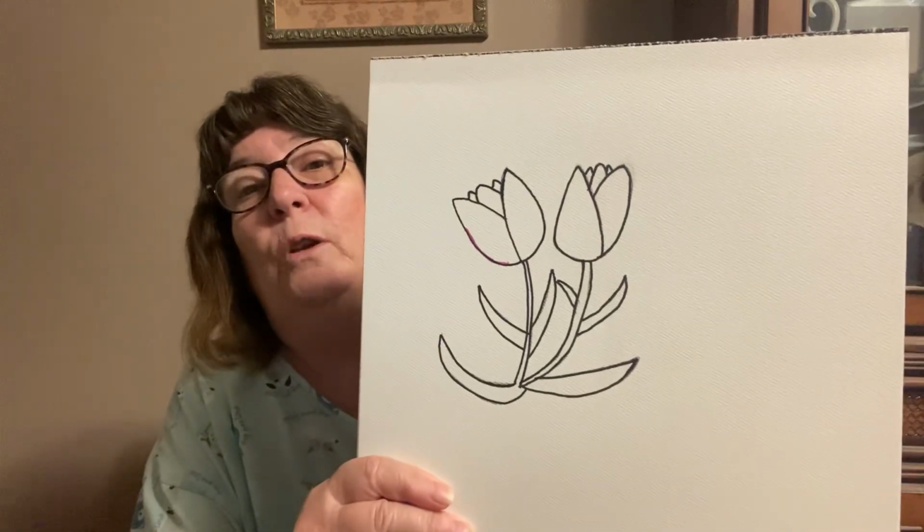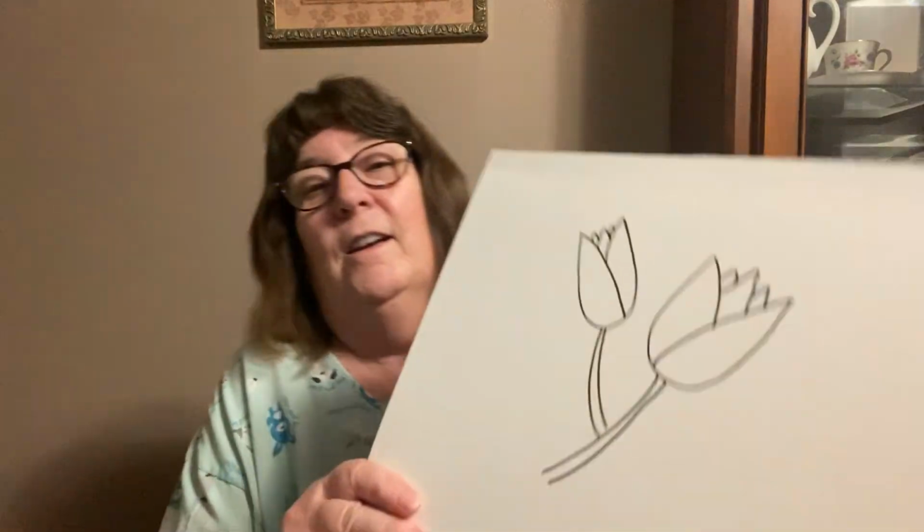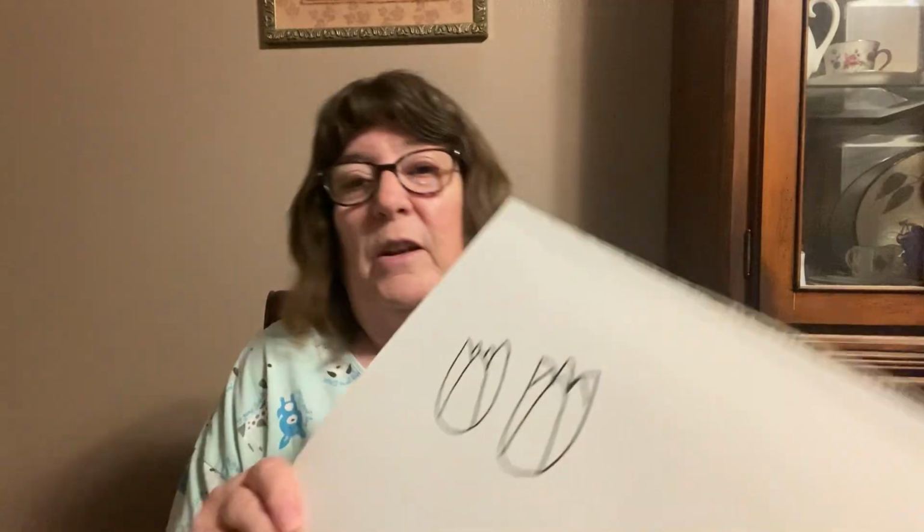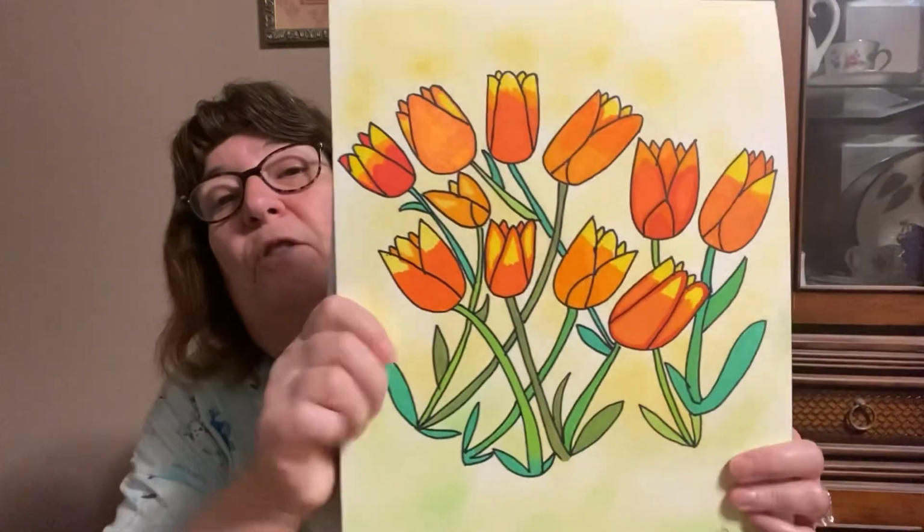I started some tulips here and I wasn't really super happy with them, and so I flipped the page to this one. I'm not going to waste these pages because I can go back and draw more on them. And then I think I was trying to get a perfect page to finish up, so I just did a few on there. And this one I think I'm going to save and enter in the fair next year.